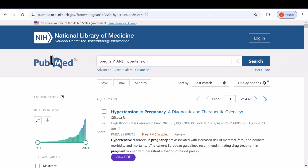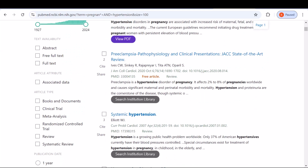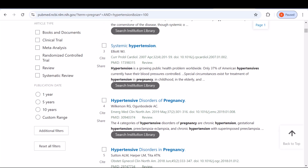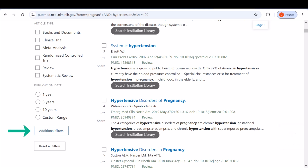And 43,000 results is quite a few. This is where filters come in, because this is not limited to guidelines yet. And this is where PubMed is kind of annoying. The filters are along the left side, and what you have to do is limit by article type. You can see that there's nothing here that says guidelines. So I'm going to actually have to go into where it says additional filters here.